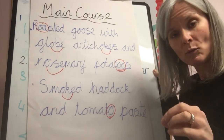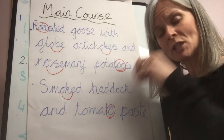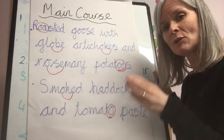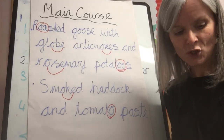So don't forget, when we are thinking at the moment, we're thinking about what sound can I hear, and today's sound was O. We were looking then at the different ways that that sound could be spelled. Same sound, different spelling. Great job, everybody.